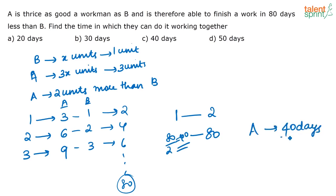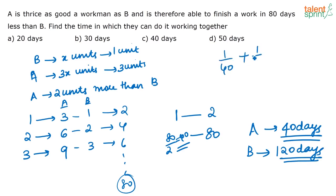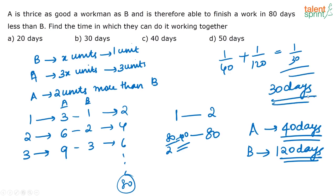If A can finish the work in 40 days, then in how many days will they finish working together? You know, A is thrice as efficient as B. So if A can finish the work in 40 days, B will take how many days? 3 times more. That is, B will take 120 days. So if both of them are working together, in one day, how much will they finish? 1 by 40 plus 1 by 120, or they will finish 1 by 30th of the work, or the whole work will be finished by them in 30 days. So the correct answer here is option B, 30.